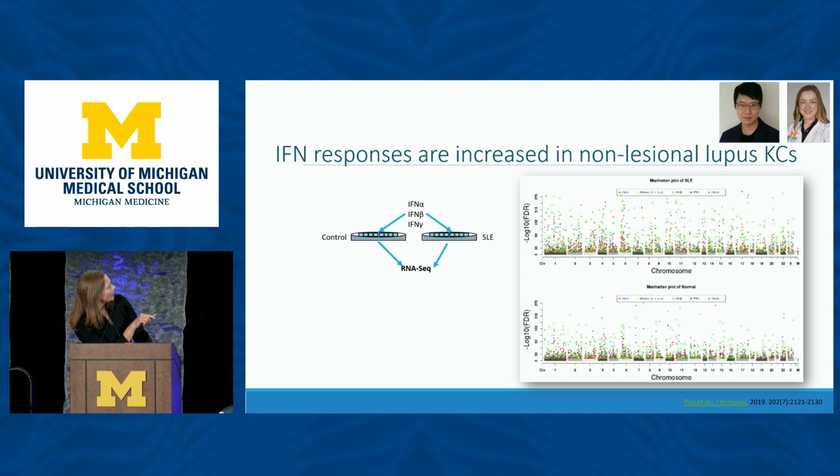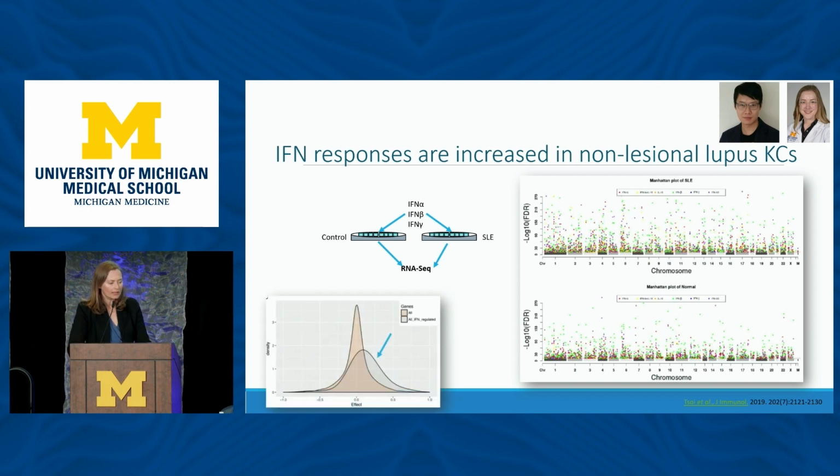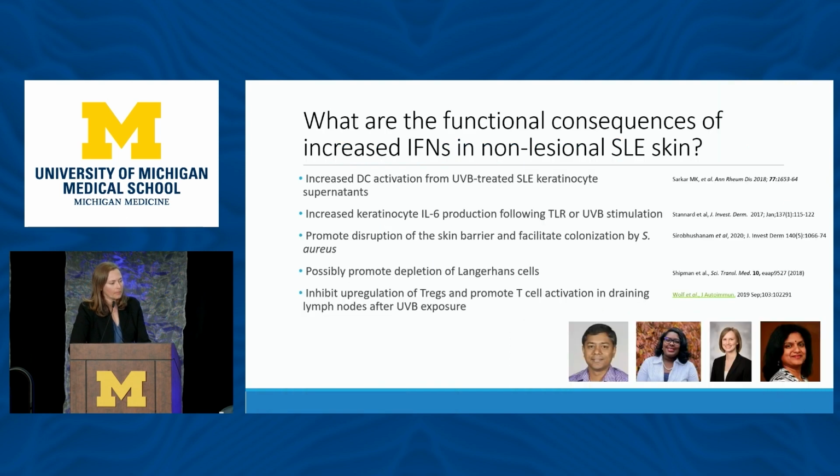And I think you can get a flavor that the healthy controls have upregulation in response to interferon, but the lupus patients are just much more robust. And Alex's analysis really showed that there was about 121 lupus-specific interferon genes that seemed to be heavily skewed in these keratinocyte populations. We've done a lot of work trying to understand what are the functional consequences of these high levels of interferons that are produced in non-lesional lupus skin. And I just summarize here, it's a lot of work, and I highlight some of the people that have done it, including Sonya Wolf, who's our next speaker.